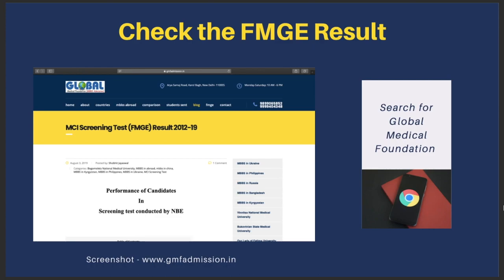On the menu, there's an option FMGE. You click on that, and then you'll land on a page something like this. On the left of your screen, we have put all the PDF files. So you can check country-wise FMGE passing percentage and also university-wise FMGE passing percentage.